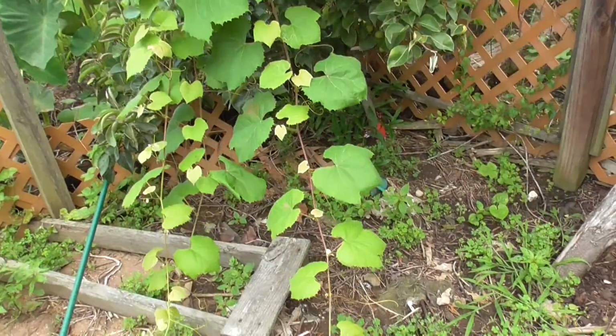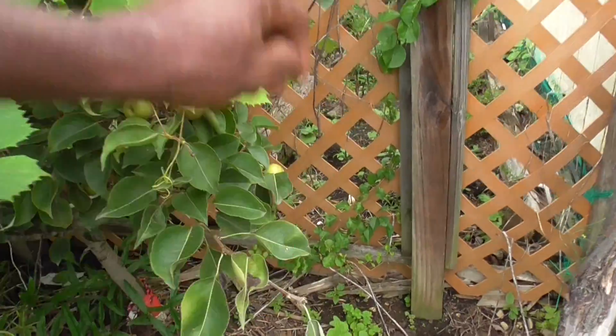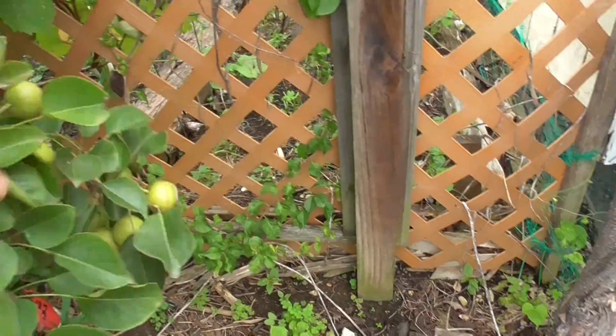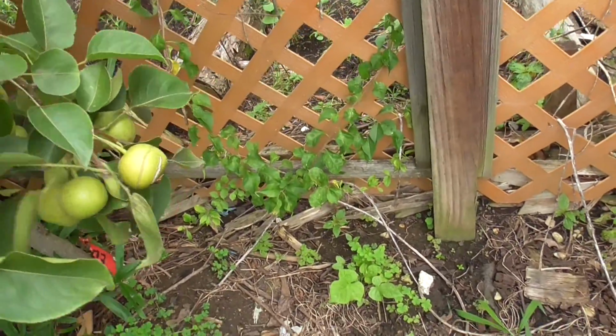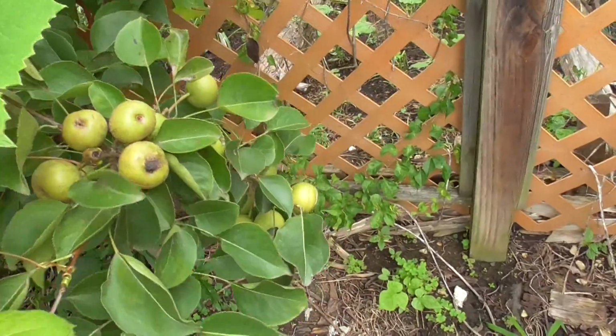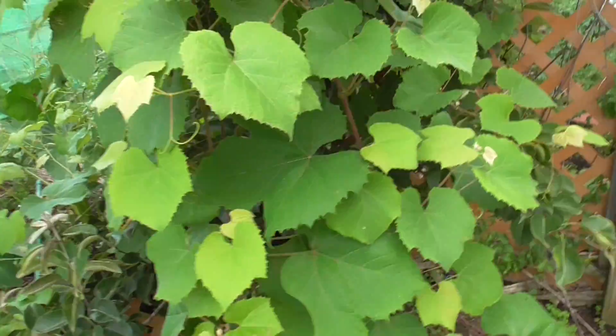This is also the tree there, my pear, my Japanese pear. Look, see the fruits. They might not really make it, because the sun has been so bad this year that I doubt whether many of them will make it to big sizes. But that's what you're looking at right there. There are bunches here and there.